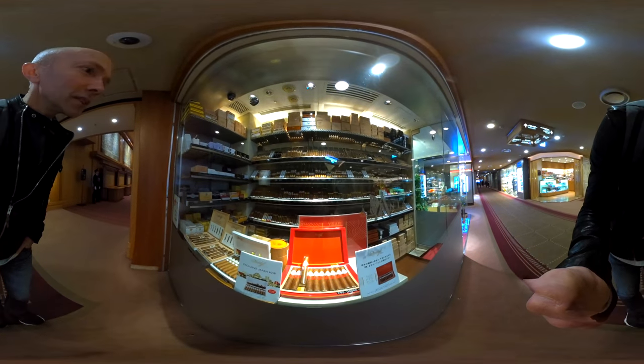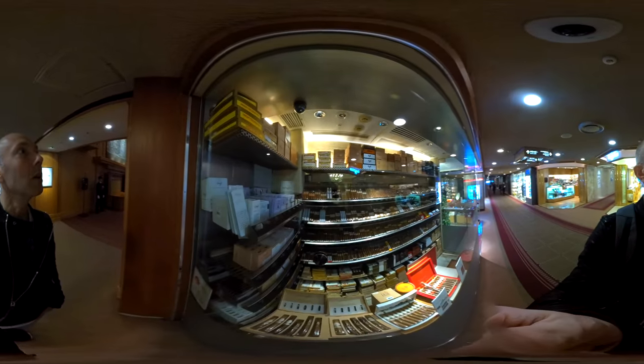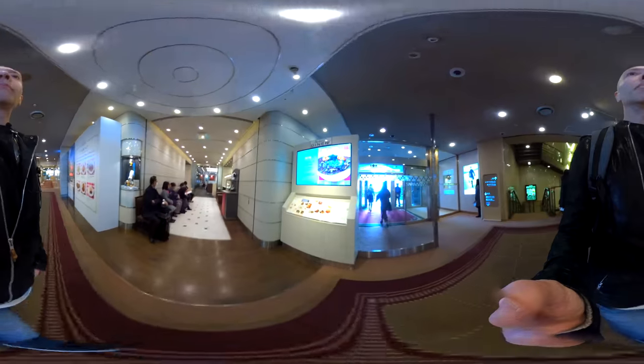I love the smell of cigars until they're lit. I've got Monte Cristo from Cuba. This diner's okay. It's a bit overpriced. Parkside diner.